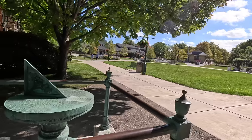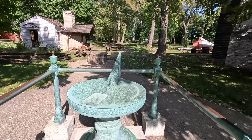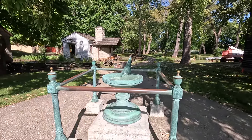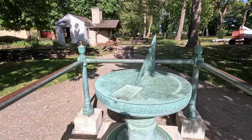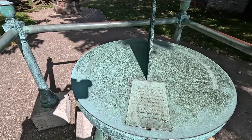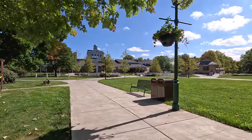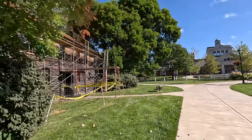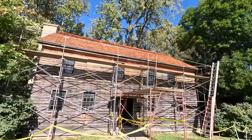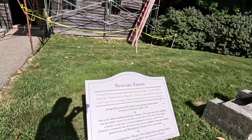Hey, does anyone know what time it is? It's 1:30, the second leaf on the tree. Wow. That's cool. Can't really read what it says. It's old anyway. Pretty darn cool. Looks like they're really working on this one, on the siding, new roof. Preserving history, that's a good thing. And that's the Newcomb Tavern.